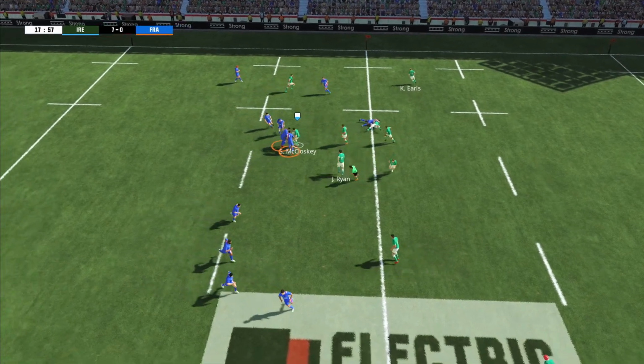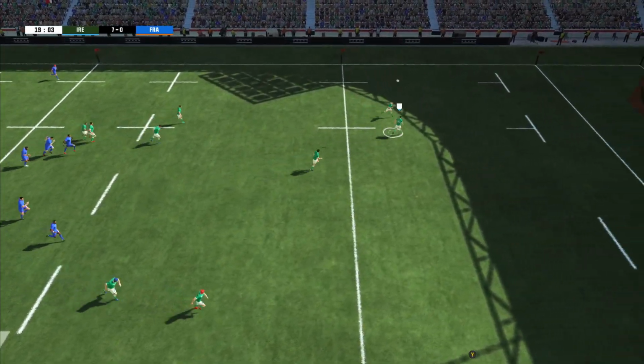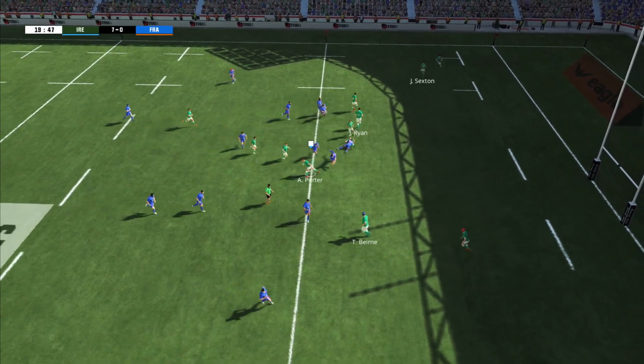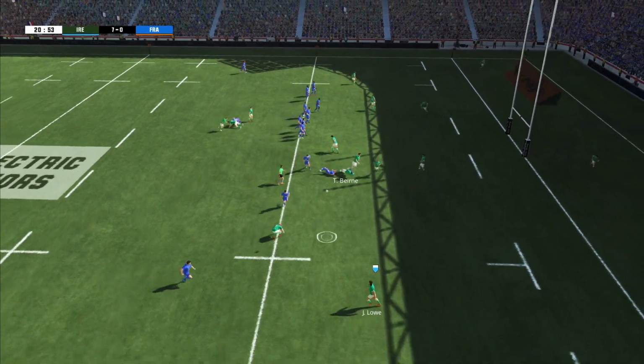Hugo Keenan on that counter-attack as McCloskey takes it in. Big unit. France have to commit 2 men, but a great turnover. And Dupont gives them some good meters gain there. Keith Earls going for that counter-attack run. Gets a little bit stuck. Andrew Porter having to throw his own weight in there with some good little side steps. It looks like a French player was actually caught offside there.